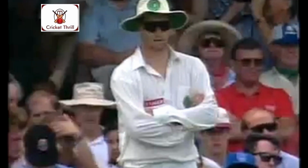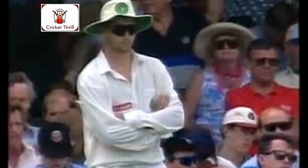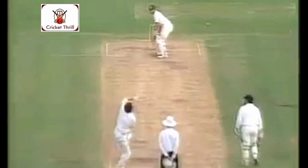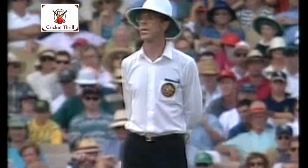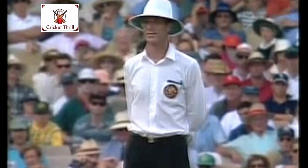3 for 112 and bad news, one feels, for South Africa. Allan Donald leading the field. Slater on 63. Close, just outside the line. He jumped out of the road there, Slater. His angle was very wide, De Villiers, but that was very close.